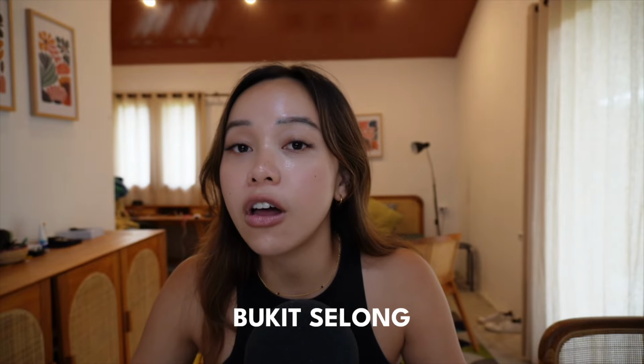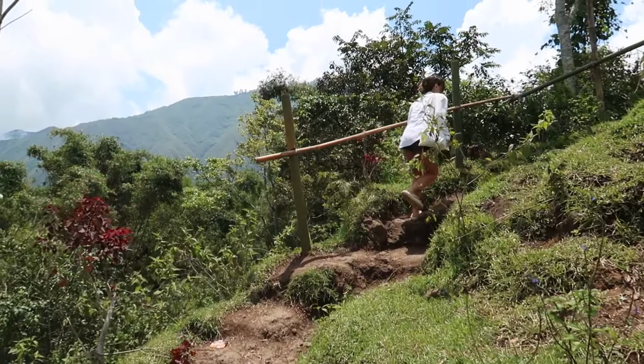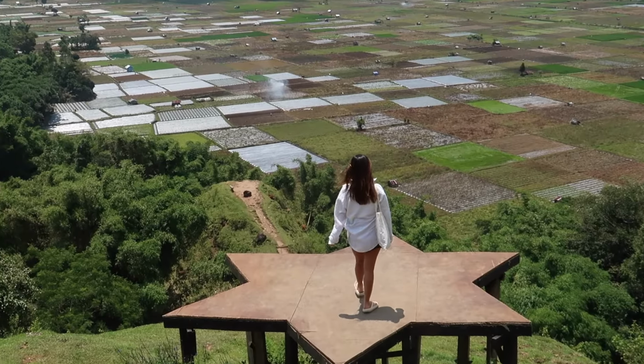If hiking Mount Rinjani sounds too intense, you can still enjoy the beautiful view of the volcano by going to the surrounding rice fields or hills from Bukit Selong. Bukit Selong is located in the Sembalun area. This is an easy and short hike and the scenery is breathtaking.